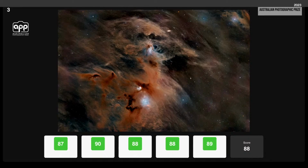It's a great image by the entrant. Rarely seen dark nebulas. I really appreciate the processing that this image took. In my opinion, it is really too easy to overprocess dark nebulas, and I think it would have gained a lot more if it looked more like gas than solid in certain parts of the photo. Thank you, Diego. Could we have the next image, please?